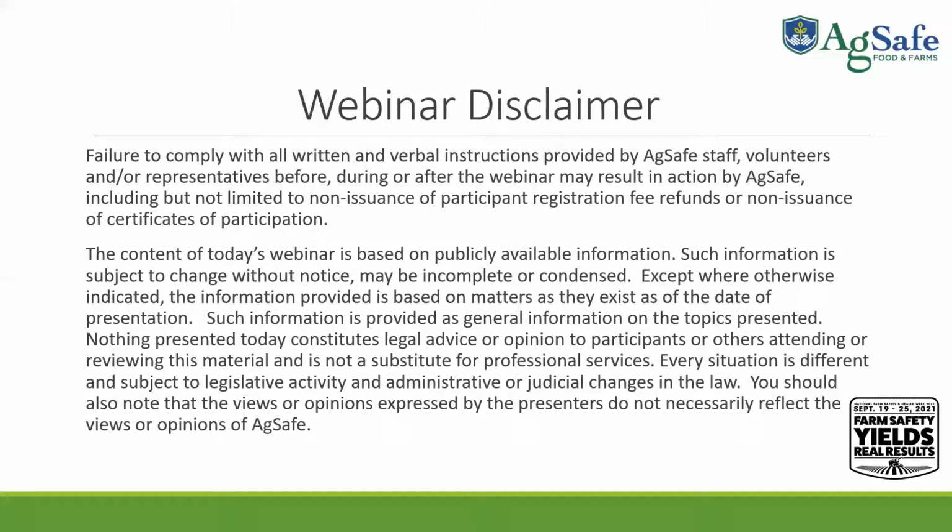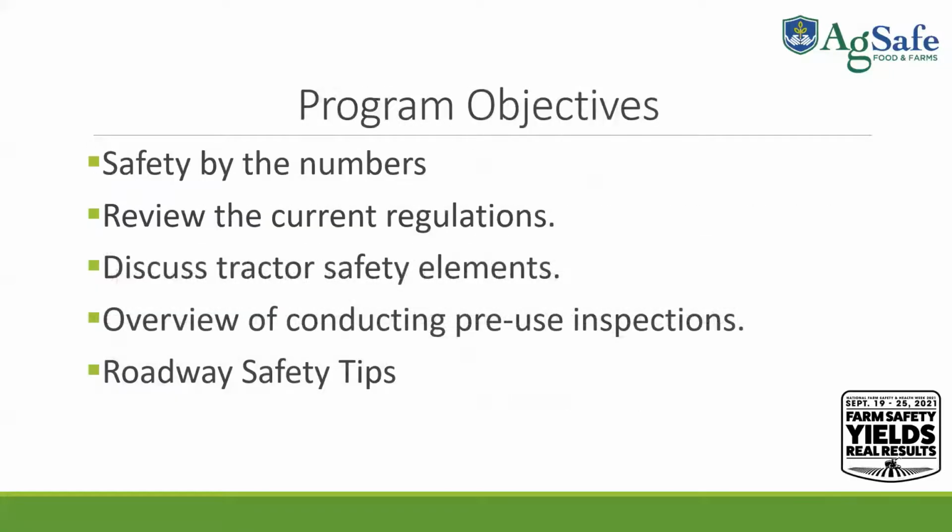Okay, so let's go ahead and get started with the program objectives. We will go over safety by the numbers. We will review current regulations. This will not be an in-depth review. It'll just kind of be an overview. We will discuss tractor safety elements, an overview of conducting pre-use inspections and the importance of a pre-use inspection, and then roadway safety tips.